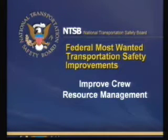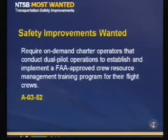In December 2003, the Safety Board issued Recommendation A-03-52. It asked the FAA to require all on-demand charter operators that conduct dual pilot operations under Part 135 regulations to implement an FAA-approved crew resource management training program for their pilots in accordance with Part 121 standards.